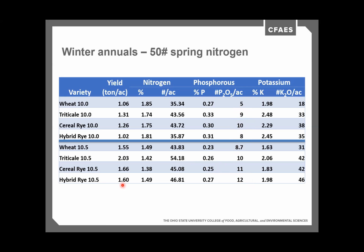But we can definitely see some differences in tonnage here, which could be differences in the organic matter potential to build your soil. Looking at the termination date, if you terminated them at just in the boot, Feekes 10, there's about 1 ton, 1 1/4 tons. If you waited to terminate until the head was emerged, you're up to 1.5 to 2 tons of biomass there.